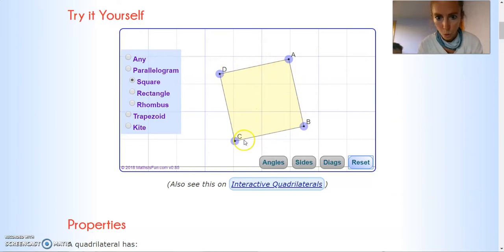Find 4 corners, find 4 corners, sides the same, sides the same. Put them all together, put them all together. Square's my name, square's my name.